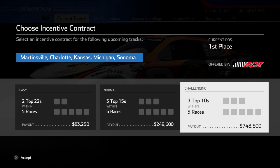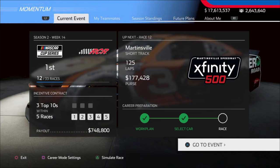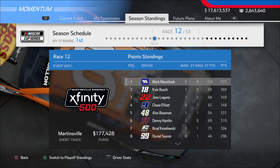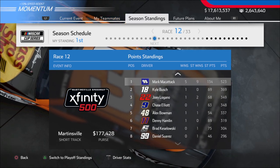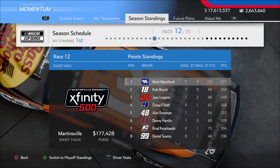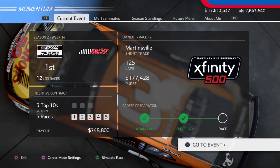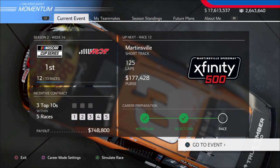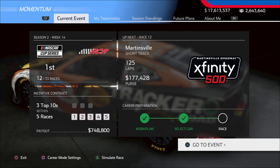Actually, some very good tracks. I like pretty much all those tracks coming up, so we're gonna have a good stretch of tracks coming up, starting with Martinsville next race, and that will be race number 12. Again, here are the standings in case you guys missed it, here after Dover going into Martinsville. So should be interesting. Obviously Martinsville is a short track, so if you thought the carnage was bad here, it's going to probably be really bad at Martinsville. So stay tuned for that. That'll be next race here in the career mode.